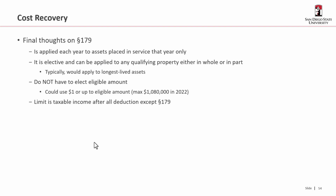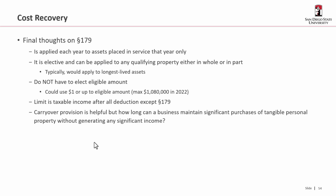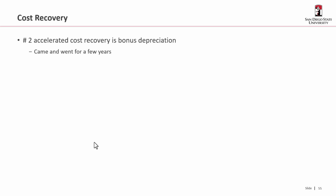You can elect to use it on any of your assets. So it doesn't have to be a single asset. You could take $1 against each asset you placed in service, if you wanted to. The carryover provision is helpful, but I'm personally of the opinion that it won't last for long, right? Because how long can you continue to purchase a lot of tangible personal property and not generate income? Probably not all that long, but get while the getting's good.